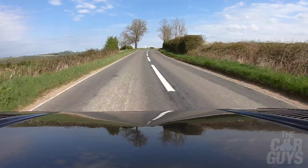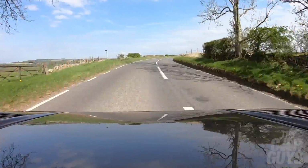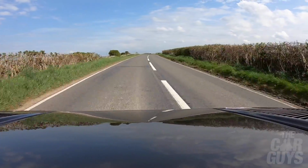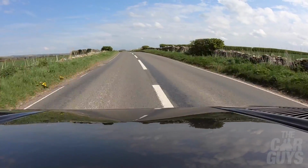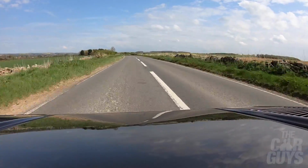Oh, listen to that. That is a carburettor car, all right. You can smell it as well. Can you smell it? All that fuel. Oh, it smells like a refinery. And at £2 a gallon. The ride quality is excellent. It really is, isn't it? It's really smooth. Good.